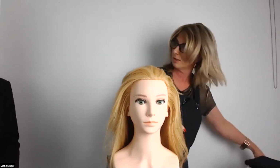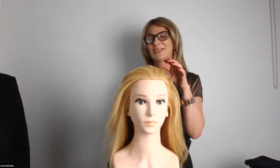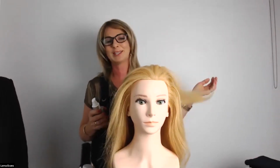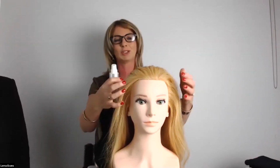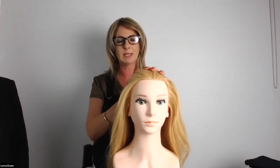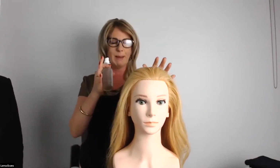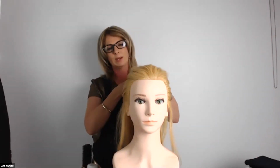Well, getting it smooth without bumps. That's what I would have said. Oh, yeah, good. Getting it smooth without bumps. That's exactly right. So the first thing we've got to do is make sure that we directional blow dry and get rid of all those lumps and bumps if you want a really smooth base. We're going to talk about different bases as we go.